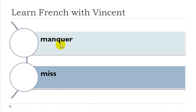Manquer. Okay, remember when we get this Q, after that automatically we get this U, but then we don't pronounce the U, okay? So manquer. So it's really que. Manquer. Nommer. Conduire. Okay, remember duire. Conduire.